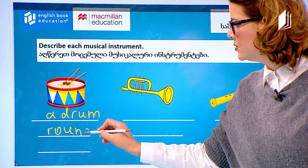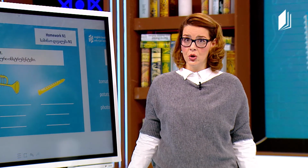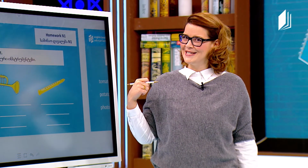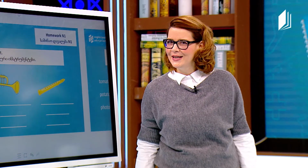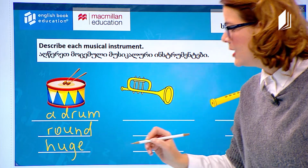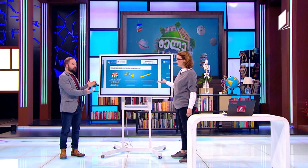Well, we know it's round. So we could write that it's round. So we can do it now and write round because it is the example. It is round. And we can see that it is yellow, blue, yes, and red. So we can write the colors, or is it huge or tiny? Do you remember these words from the previous lesson? Huge and tiny. So is our drum huge or tiny? Yes, it is huge. And we can write huge as well, or as Mr. Mike said, we can write the colors. You can do the rest of them at home.